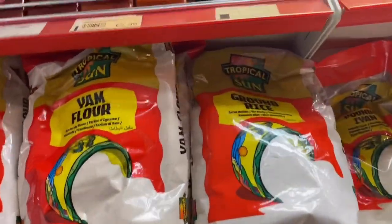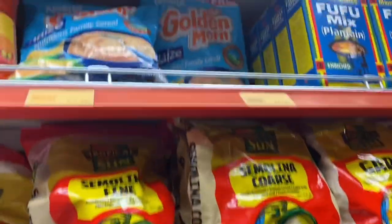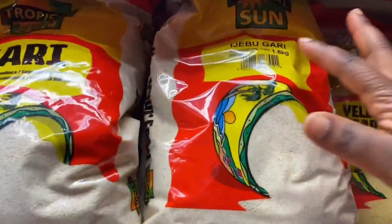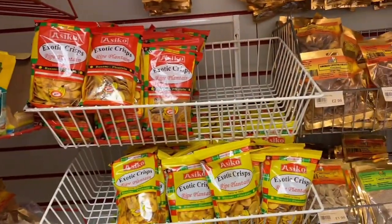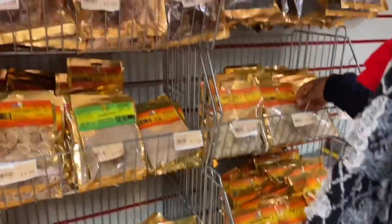Yam flour, rice flour, ground rice, golden moon, fufu mix, gari. Like they really have debu a lot of gari. Wow, debu gari. They really have a lot of African stuff here. Norwich people, will they try you?